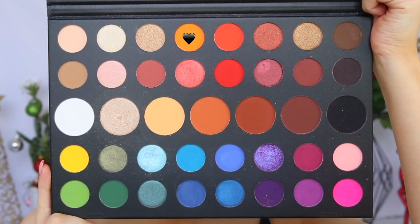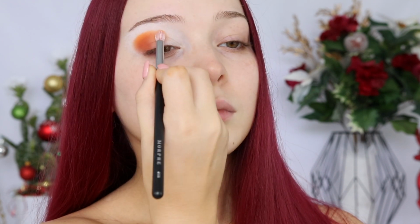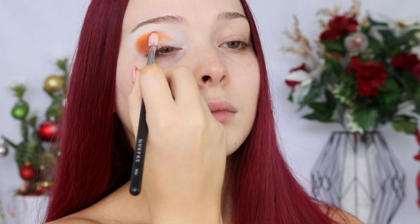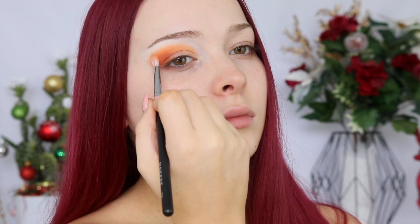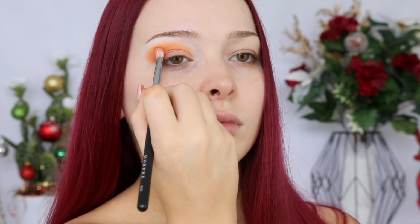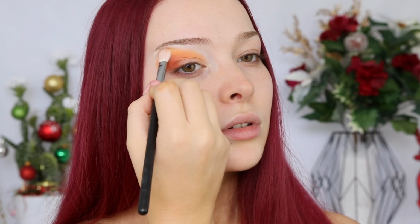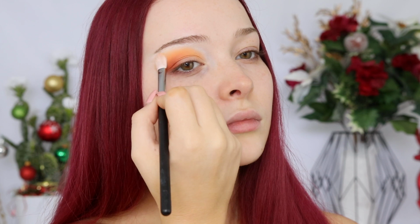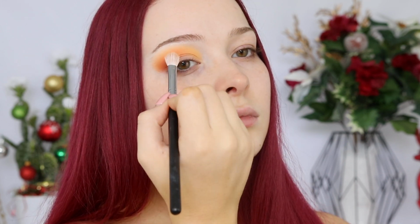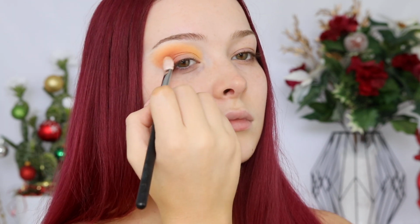Using a clean version of the same brush, I've picked up the shade 518, and I'm going to be applying this just above the previous shade, and again using tapping motions to gradually blend this into my crease and towards my inner corner. I haven't applied this shade to its maximum pigmentation in my inner corner, as we're going to be creating a really soft, undefined half-cut crease today. I picked up the shade Tune on the M433 brush, and I'm going to be using packing and blending motions so that we get maximum pigmentation while we get a gorgeous blown out look. For this shade, I will be applying it to its maximum pigmentation in my inner corner.